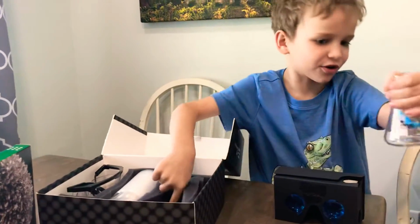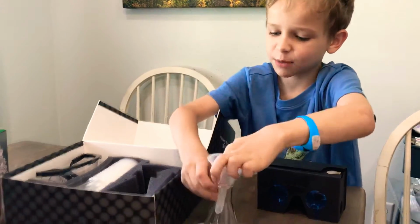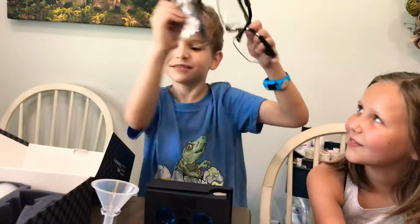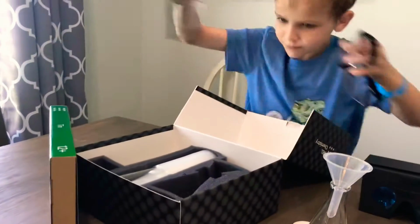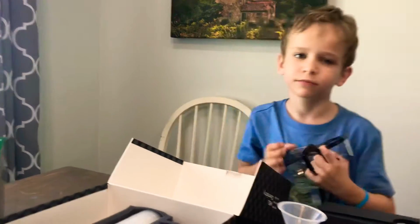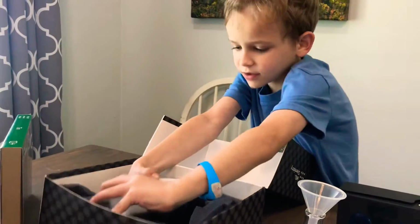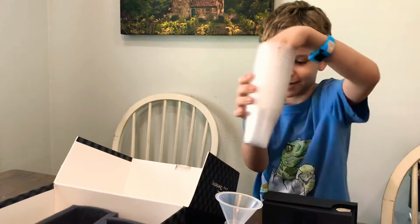This is a beaker to put stuff in. This is a funnel to put stuff in your beaker. These are safety goggles. Since this is 12 and up, I thought I could do it with an adult. Let me put the safety goggles with the others. These are plastic cups for your experiments.